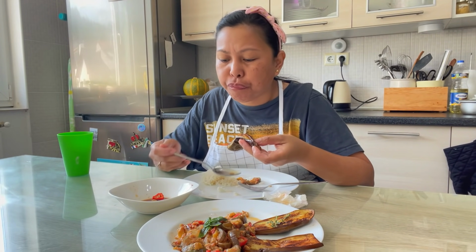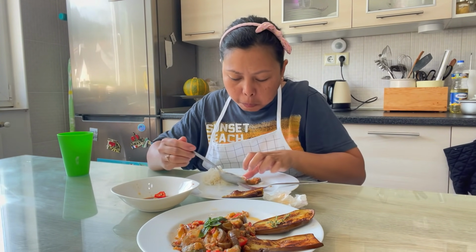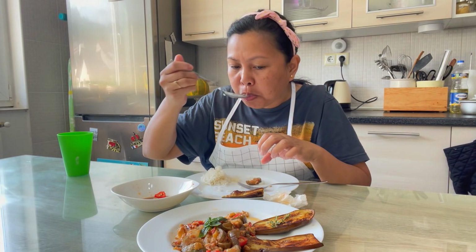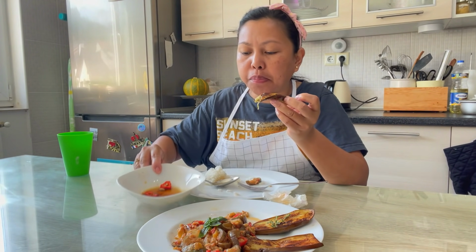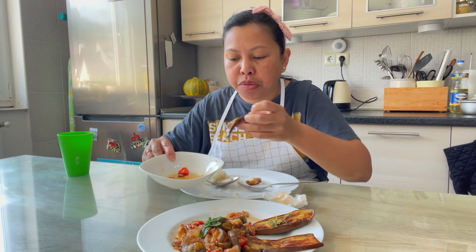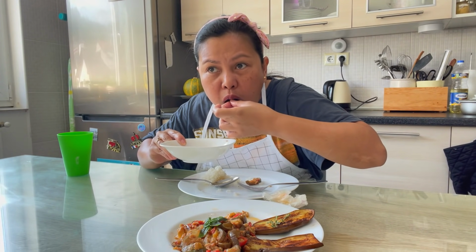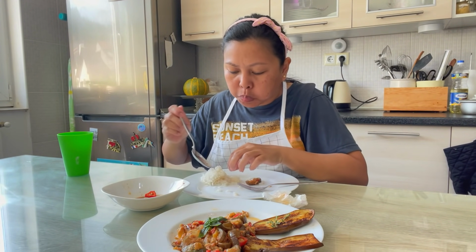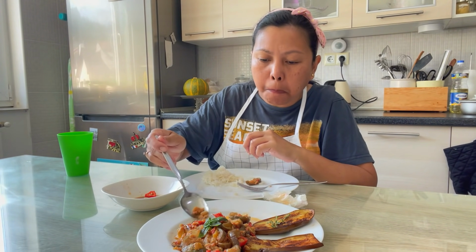Pepper. This is what I love. This is my go-to dipping sauce: soy sauce, chili, and lemon. And since he didn't put anything with this one, no salt, no nothing, I put soy sauce here. Soy sauce is salty, so they are a good pair. Really good.